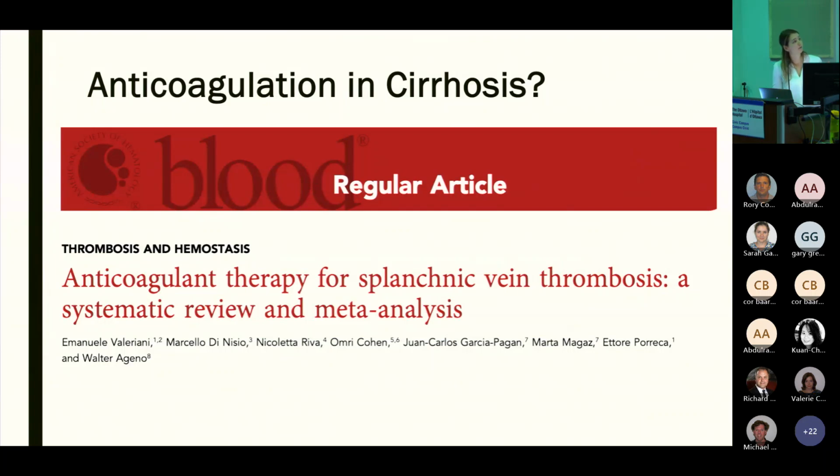So this is a systematic review and meta-analysis done in 2021, and it demonstrated that in both cirrhotic and non-cirrhotic patients, anticoagulation is safe and recommended. It reduces the risk of thrombus progression, and it paradoxically actually decreases the rates of major bleeding in these patients, which I found hard to wrap my head around. But if you remove that clot in the portal vein, you're actually decreasing this patient's portal hypertension. More clot means more hypertension because less flow. And so over the long term, you're actually decreasing their rates of representing with major variceal bleeds.